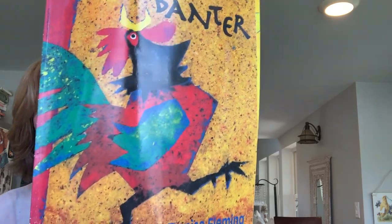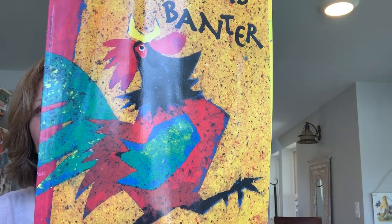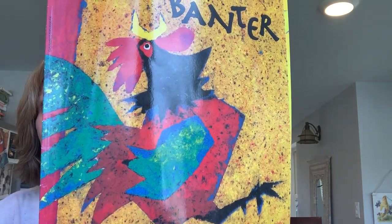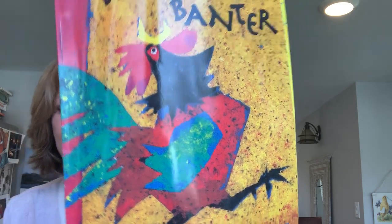Okay, I'm going to start reading Barnyard Banter by Denise Fleming. And I love her incredibly colorful, brilliant illustrations. They are very detailed. Look for the surprises. There's surprising details in different pages here. And there's some humor in this story as well. I'm sure you will find it.